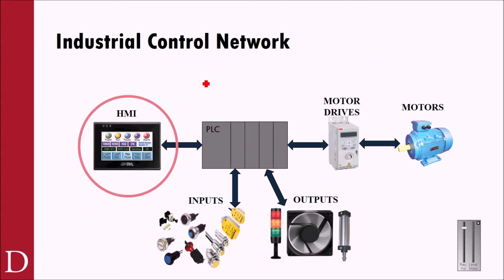All right, now where we're going to use them, both in this class and where we're going to see them out in industry primarily, is right here. So we're going to use a Maple Systems HMI in lab. One of the reasons why we use the Maple Systems HMI is that we use a lot of different PLCs. So we use Siemens, we use Allen Bradley's RS500 platform, we use the RS5000 platform. We even at times use an Omron PLC.